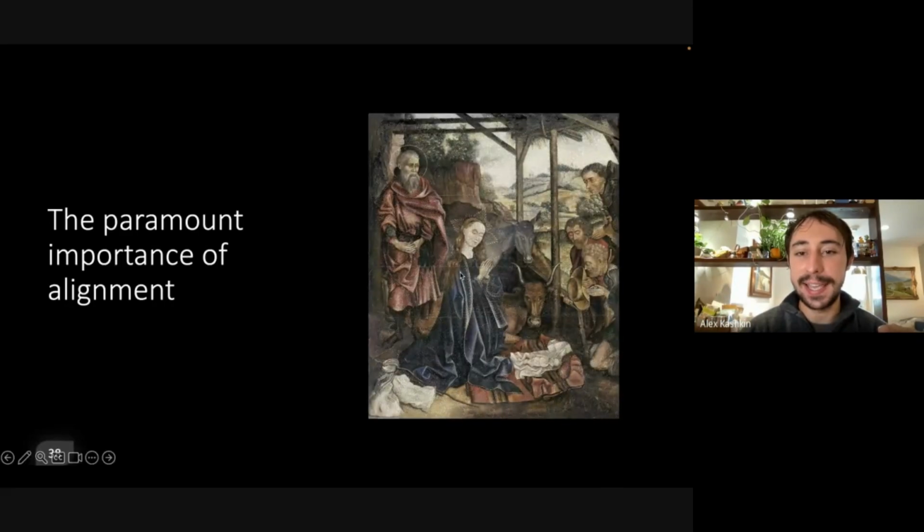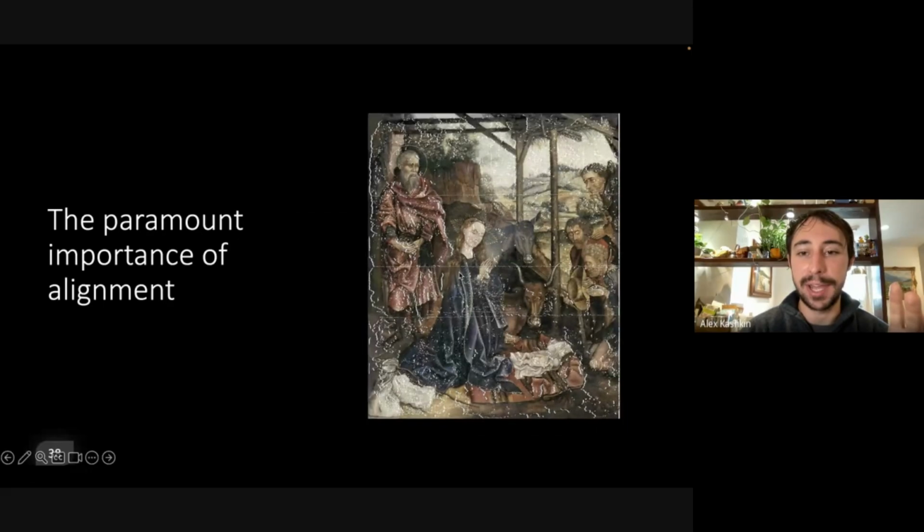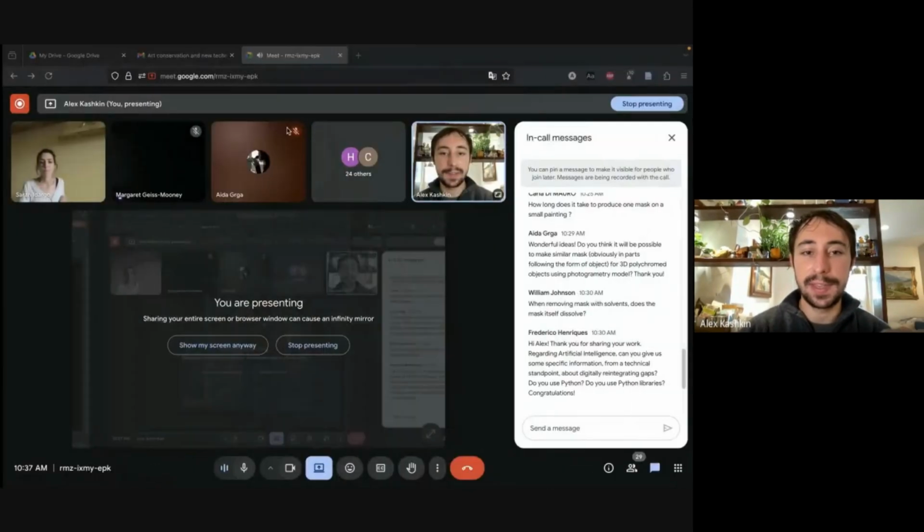What you see in this case is what happens when the relative layers of the mask are shifted by a couple millimeters. So being able to achieve the precision of alignment there is of paramount significance. There exist printers that will be able to do that directly, but at the moment it does take some manual tuning in order to get to that level of precision.